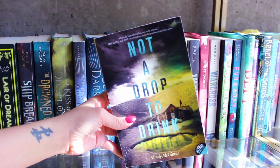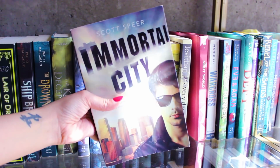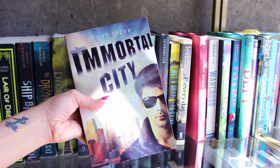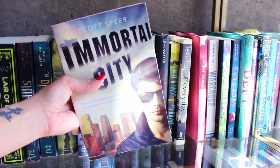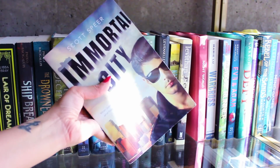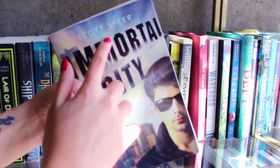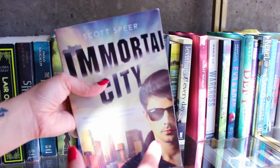Not a Drop to Drink by Mindy McGinnis, Every Day by David Levithan, Immortal City by Scott Speer, an entirely underrated book. This one is amazing. It's about guardian angels, but they're like Hollywood celebrities, and you have to pay to have a guardian angel. It's fantastic. Highly recommend. The author is actually a screenwriter or a director or something, so you kind of get that movie feel while you're reading it.